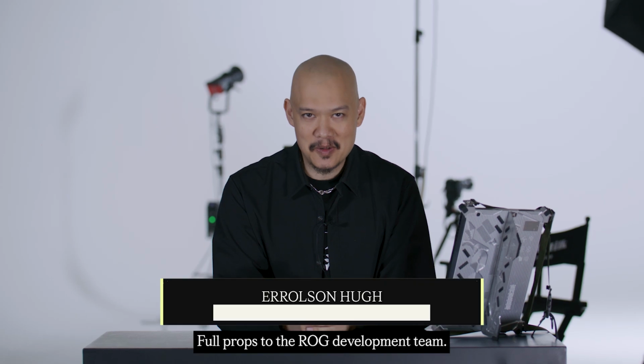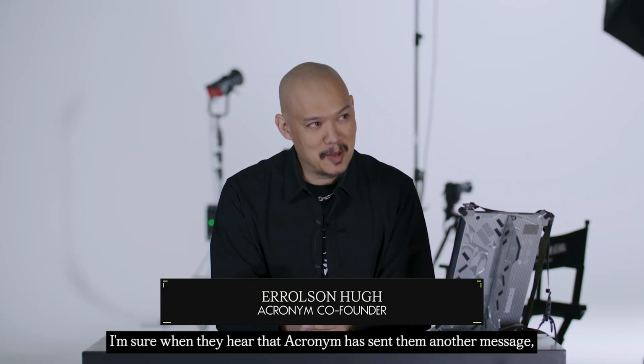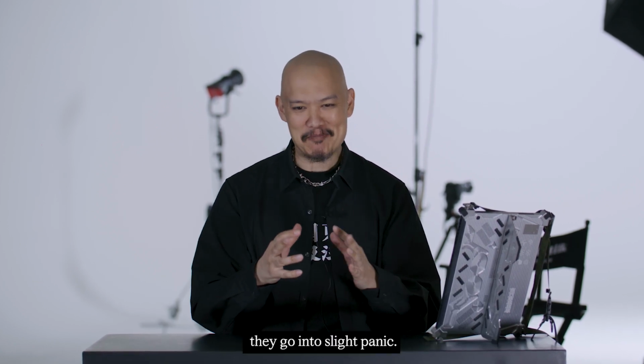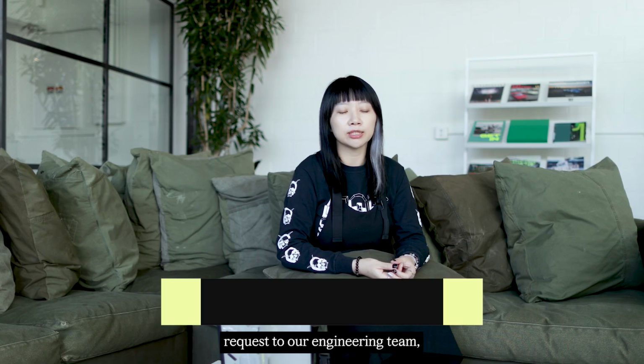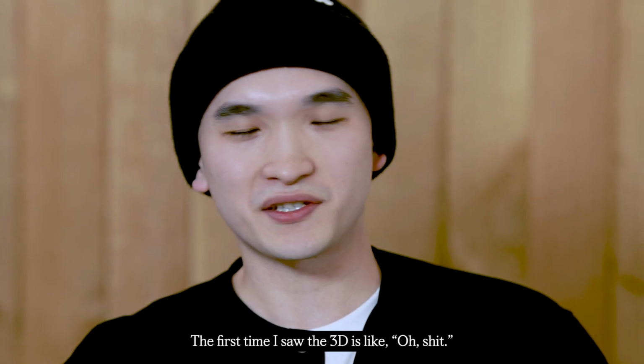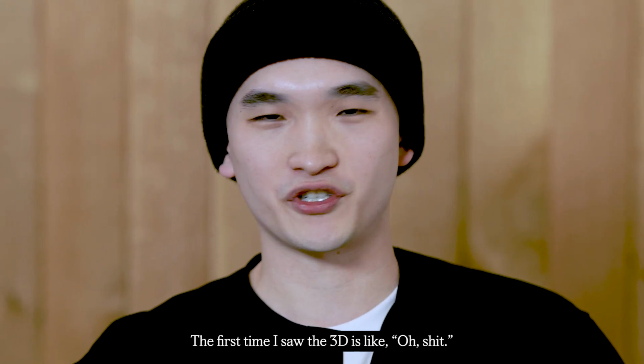Full props to the ROG development team. I'm sure when they hear that Acronym has sent them another message, they go into slight panic. When we received the design from Acronym and requested it of our engineering team, they didn't think that's doable. I didn't believe it at the beginning. The first time I saw the 3D, it's like, oh shit, what's this?